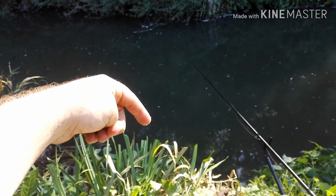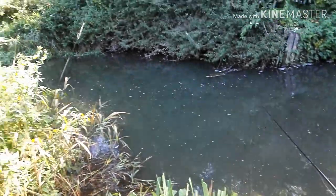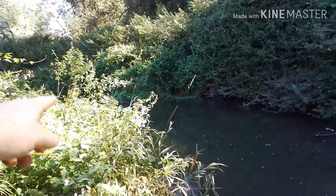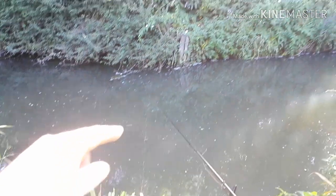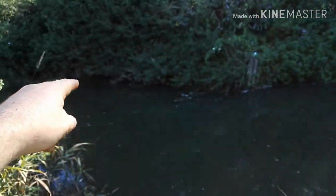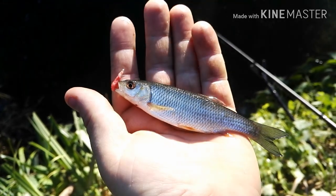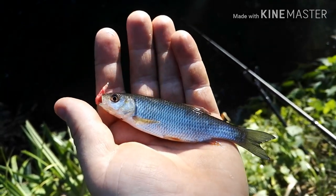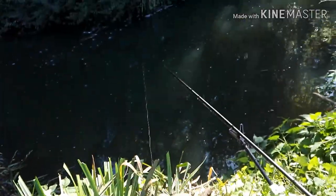I've caught my biggest chub just below here. It got an opening there, then it gets really shallow, like ankle deep, just around the corner. So I'll be fishing there, there, and in that quiet bit. Well, I just caught a baby one, not quite the size I was looking for, but I'm happy with that. Just getting back.